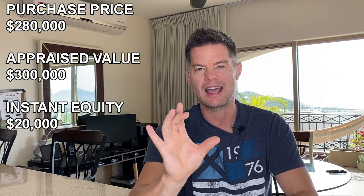But if you were able to buy a property for $280,000 and the appraisal came back at $300,000, well, now you've just created $20,000 in instant equity. So you're buying an under market value property.